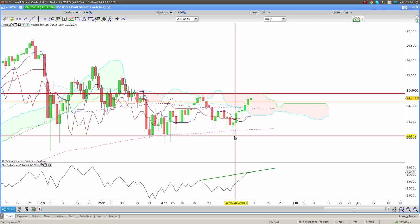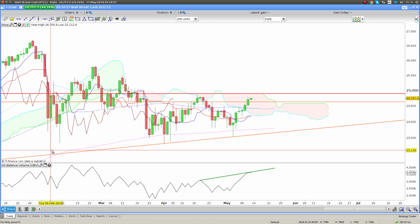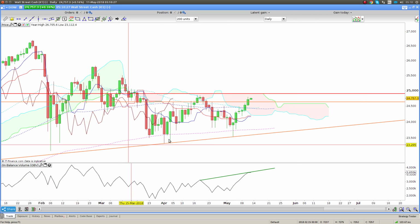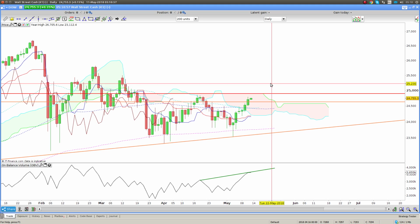And I also suspect that this move to the upside will continue. You can see how we've made higher lows. So there was a low, we basically made a higher low, and we've made another higher low. And you can also see that this is turning out to be a flat top triangle of sorts. So I do suspect we're going to get some profit taking at the weekly Kijun-sen, possibly even hitting 25,000 because it's a round number, before we pull back into the cloud and then break out.